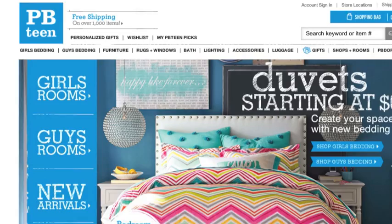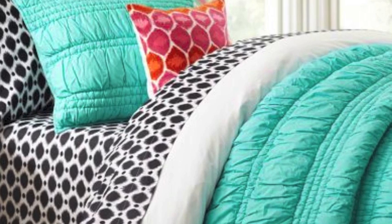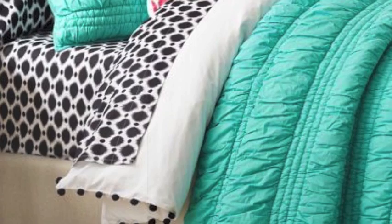Then I went on to pbteen.com and I did some online shopping. I got the rug that will be in the center of my room under my desk, which I'm excited about. And so I went with a pool color as the accent. And then this is the duvet and shams I got, the pool quilted one, not the polka dotted one.